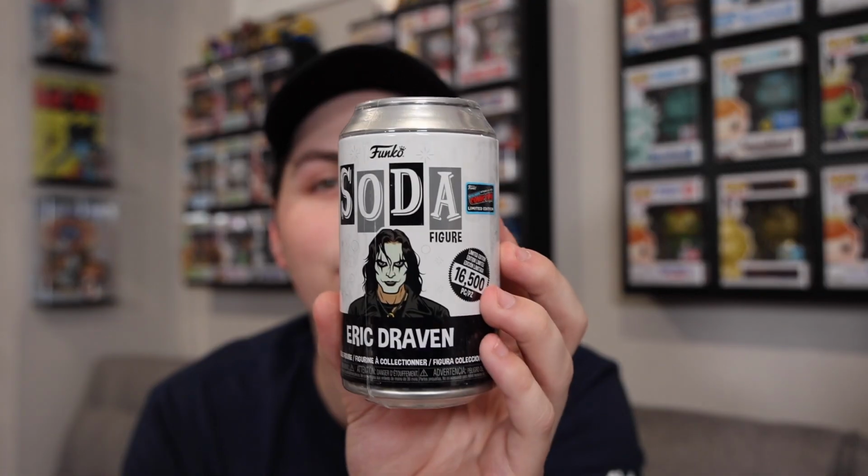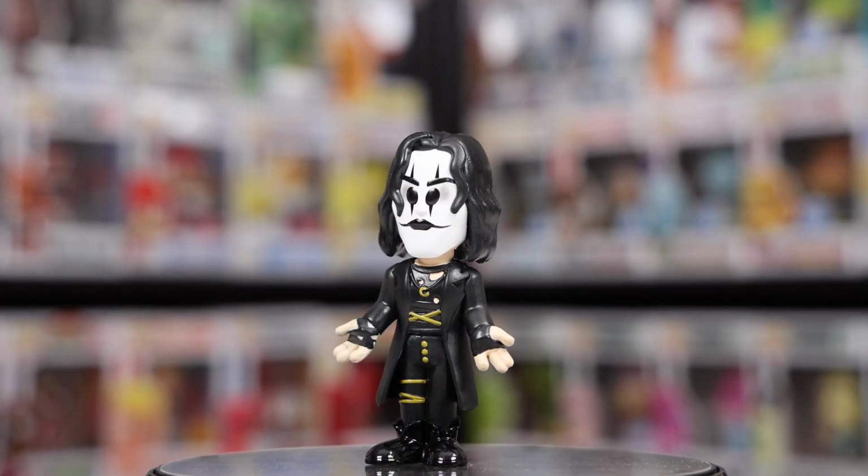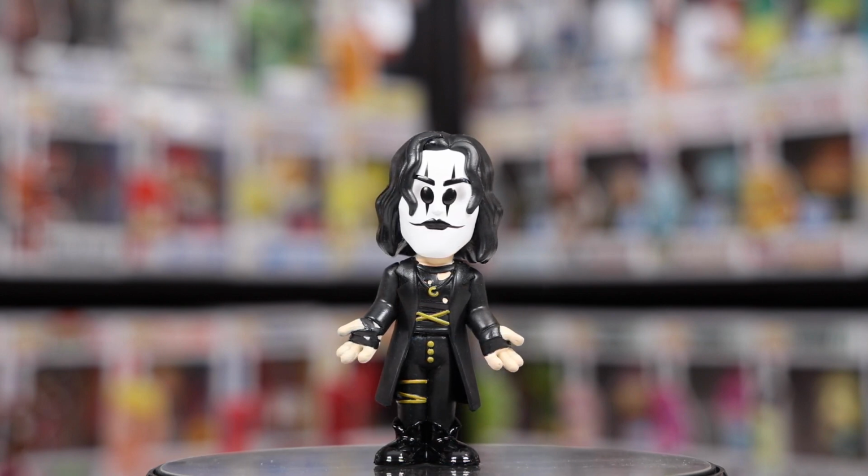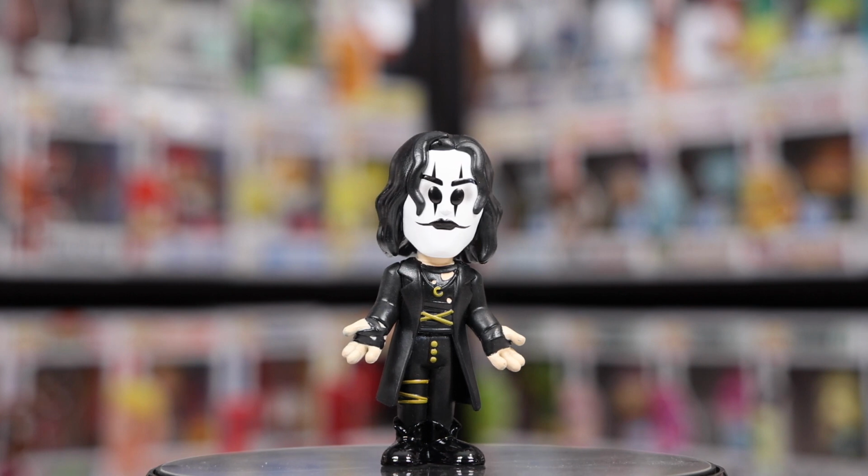And the last one we've got is Eric Draven from The Crow. And I know the chase is actually him with a crow on his arm, which is kind of a unique one. And so here we go. Let's find out if we got that chase. And I'm not gonna feel it because it will be a little bit different. And is there a crow? I gotta be careful, I don't wanna wreck it. I can't tell yet. It seems like there is not. And so there isn't for this one, but still, it's a pretty neat soda. And I believe the only difference would be, I think this arm here would be up, and then it's got the crow sitting on it, which is pretty unique because he is, of course, the crow.